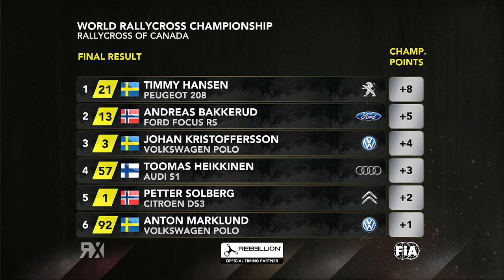Backerud in 2nd, Kristoffersson in 3rd, Hakkinen in 4th. Solberg from the top qualifier spot drops down to 5th, but he'll take the lead in the World Championship anyway, and Anton Markland in 6th.